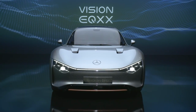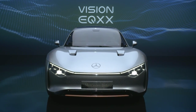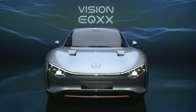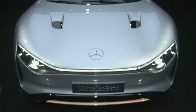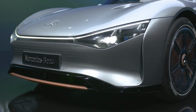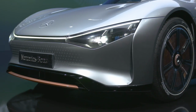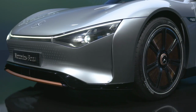A top spec EQS costs more than an S-Class while not having a traditional sedan design. The interior is excellent, but the exterior not so much. While this car looks like what you would expect from a Mercedes, I would guess that it would sit right above the EQS at $130,000 to $150,000, and that's just a base price in my mind. And I would guess that the production version of this car would come out with more than 200 horsepower.